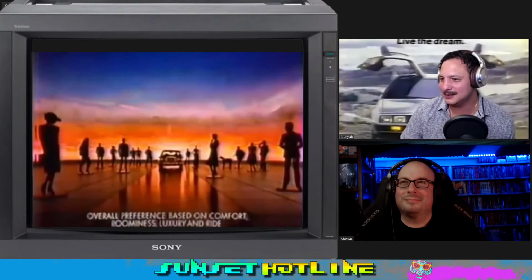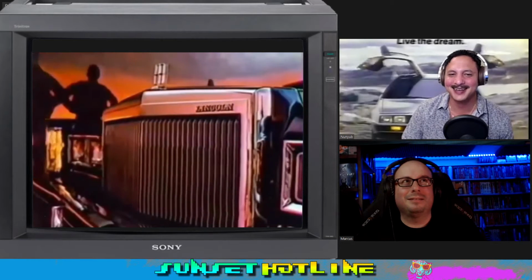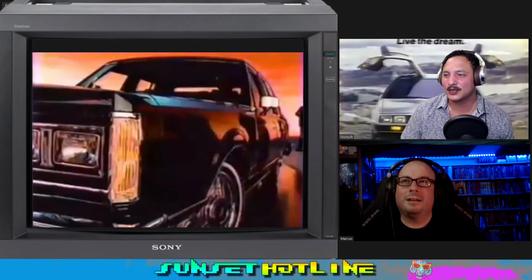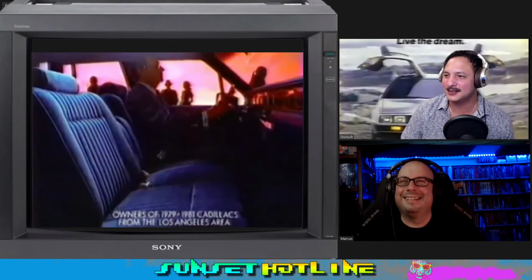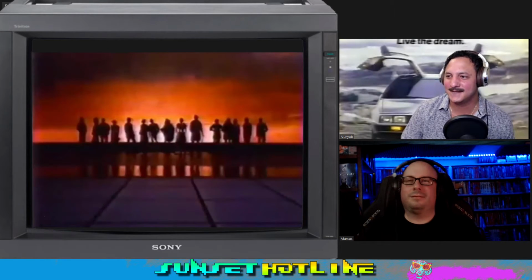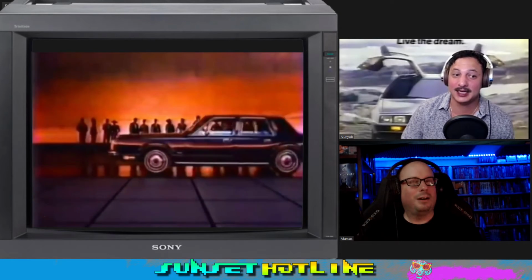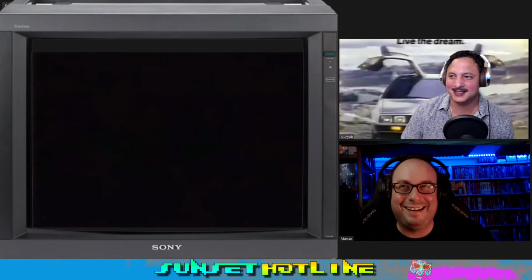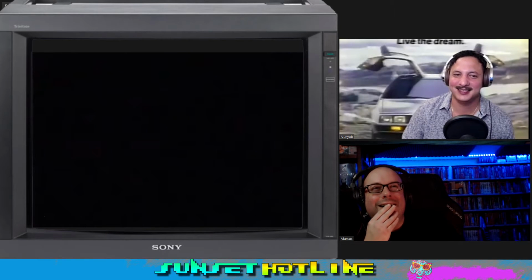Introducing the car Cadillac owners preferred overall to a Cadillac. Introducing the 1982 Lincoln Town Car. When Cadillac owners compared the Lincoln Town Car based on roominess, luxury, and ride, 86 out of 100 preferred the Lincoln Town Car. Wait, 6 out of 100 preferred? 86. Cadillac owners preferred. Okay. I thought it said 6 out of 100.